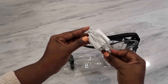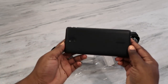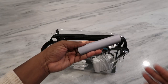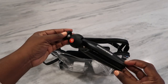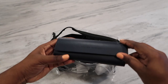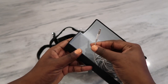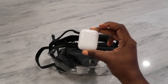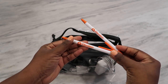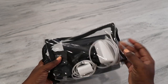So for my in-flight essentials, I like to keep all my tech with me in this massive bag. Laptop charger, phone charger, portable charger, a must. My external hard drive, this little doohickey, my camera tripod, my camera battery charger, and then just some traditional headphones in case you want to watch a movie on the plane, and my Bluetooth headphones, and two pens because you never know what paperwork you might need to fill out, and your neighbor probably is going to ask to borrow a pen.